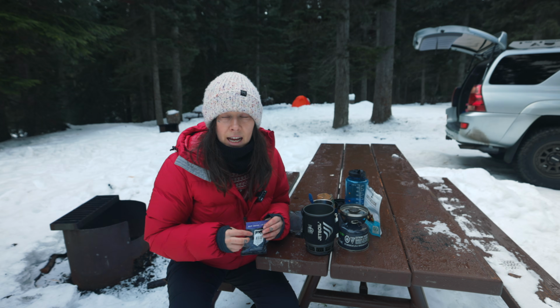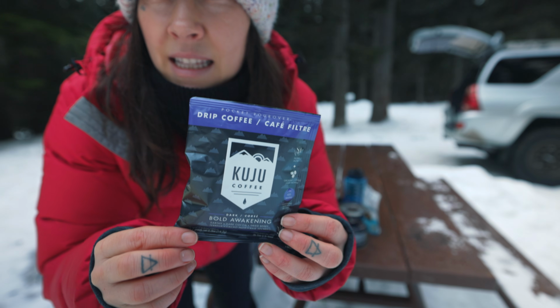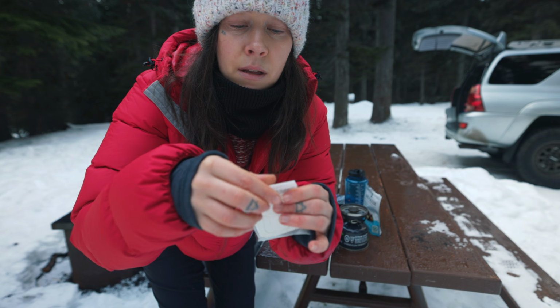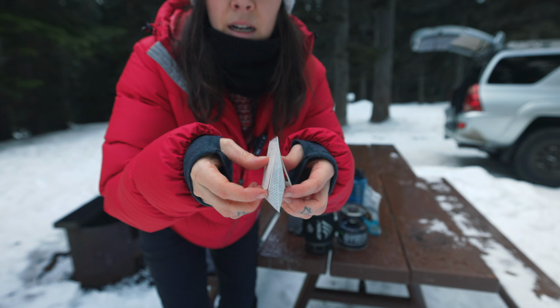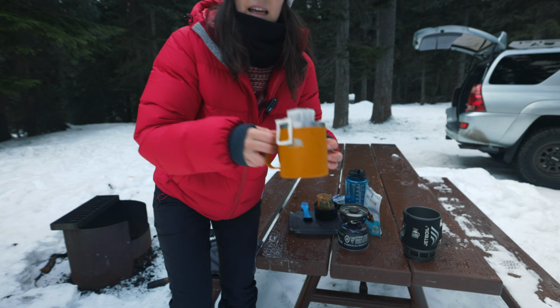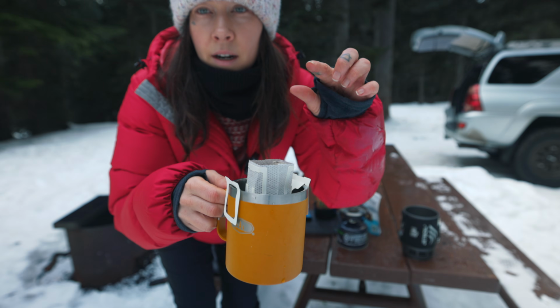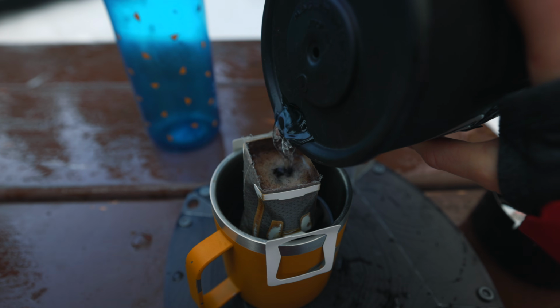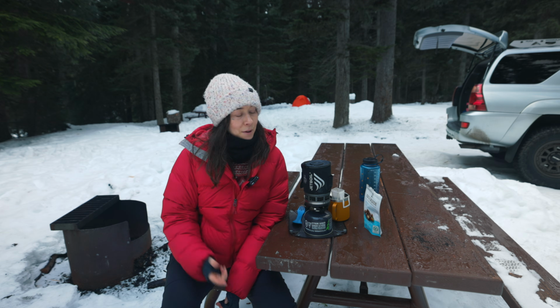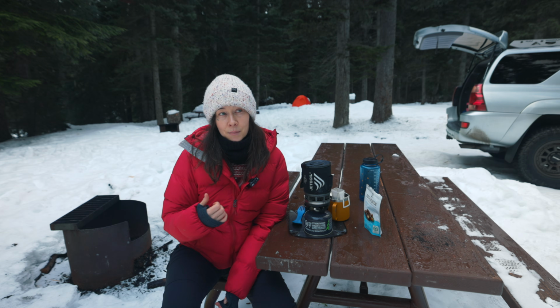And we cannot forget about coffee. This is the Kuju pour over instant coffee. You're gonna open up the top of it. These little guys expand and they're just going to sit like that. And so after I boil the water, I just pour it over here, let it drain, pour it over, let it drain, pour over coffee. While we're waiting for this to boil, let's jump to last night.